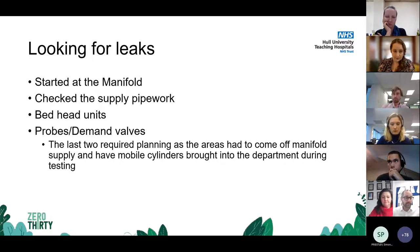So we started at our manifold and then worked our way through the supply pipework to the bedhead units and finally to the probes or the demand valves that plug into the bedheads, which the ladies in maternity would breathe from. For those last two areas, we did a pressure drop test. There are now some technologies for ultrasonic testing as well, which may allow others to do it slightly differently. Obviously for us that meant we had to plan it and we had to go on to mobile cylinder use for the period of those tests. But again, working with the PFIs, estates and the midwives, we were able to coordinate that and do it on a rolling programme.